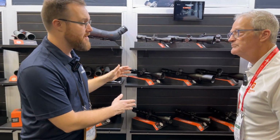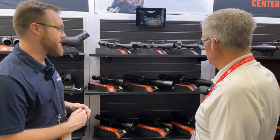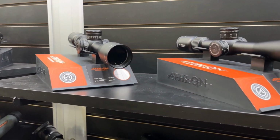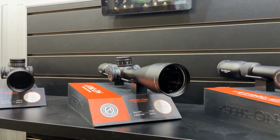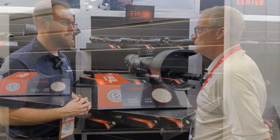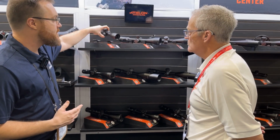Now, the Harris SPR line, this is a brand new family for us. We have a 2 to 12, a 4 to 20, and a 6 to 24. Second focal plane options on all those. The 6 to 24 is going to pick up a first focal plane as well. This is a great crossover scope for the hunter.